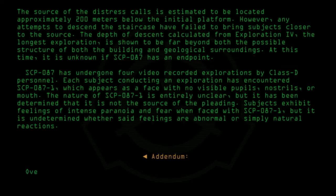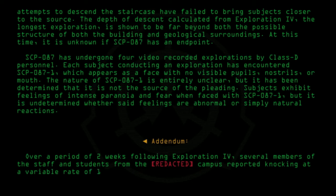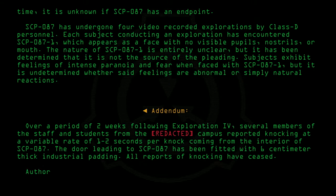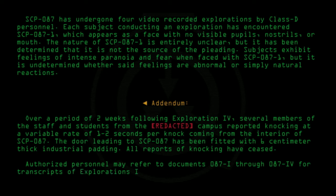Addendum. Over a period of 2 weeks following Exploration 4, several members of the staff and students from the Redacted campus reported knocking at a variable rate of 1 through 2 seconds per knock coming from the interior of SCP-087. The door leading to SCP-087 has been fitted with 6 centimeter thick industrial padding. All reports of knocking have ceased. Authorized personnel may refer to documents 087-1 through 087-4 for transcripts of explorations 1 through 4.